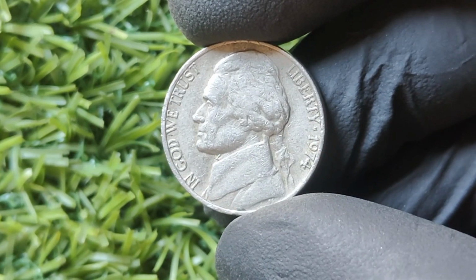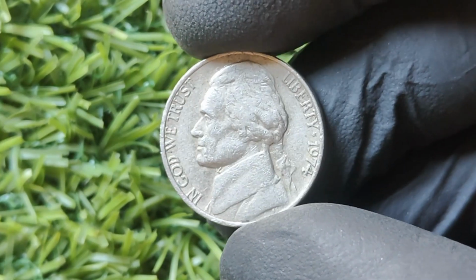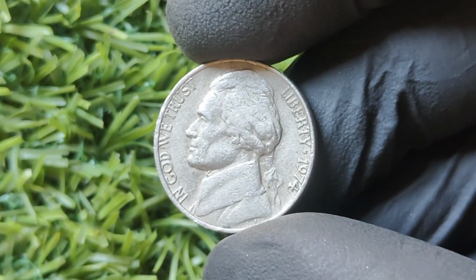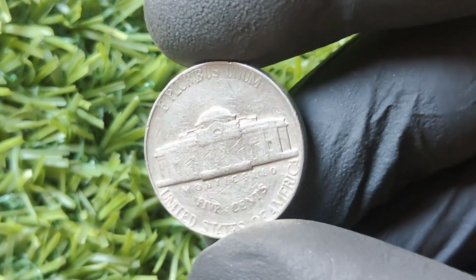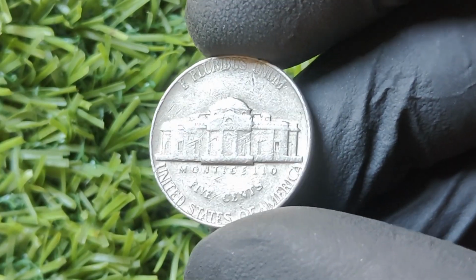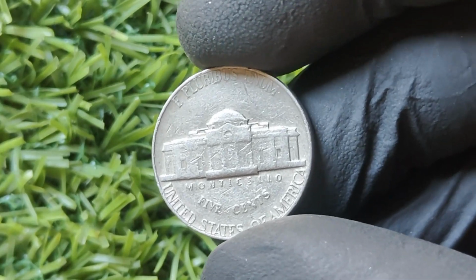Here's a chilling thought. There are only a handful of these full-step 1974 no-mint mark nickels known to exist in high grades. Experts estimate fewer than 15. That makes them rarer than some luxury watches, rarer than classic cars, and yet most people overlook them entirely. But the market isn't sleeping. The demand for rare coins has exploded. Why?